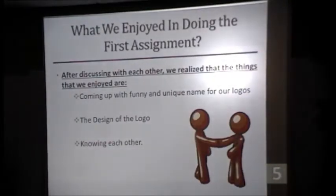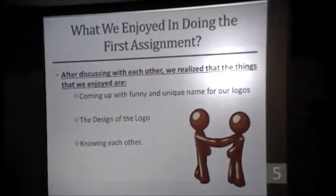What we enjoyed about the project was that it was a good way to break the ice with everybody. We met everybody, learned what we like to do, and got our roles down. We moved along pretty quick. We didn't really have any huge problems with trying to design anything, so it went pretty well.